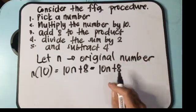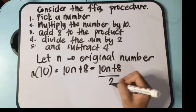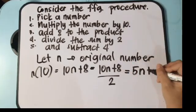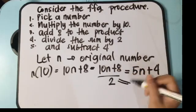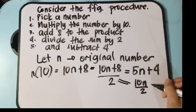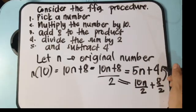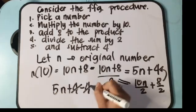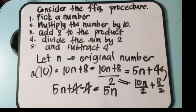Then can we combine this? No, kasi may n ito, walang n. So divided by 2, so 10 divided by 2, that will give us 5n, tapos plus 4. Kasi ito class, this is equivalent to 10n over 2 plus 8 over 2. Kaya na-come up tayo ng 5n plus 4. Tapos, subtract daw 4 from the quotient. So, that is 5n plus 4 minus 4. Okay, cancel yan. That will give us 5n. So, in here, we started with n and ended with 5n after following the given procedure. So, this means that the given procedure produces a number that is 5 times the original number.